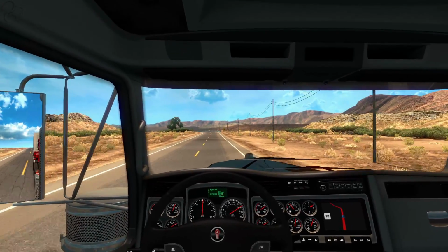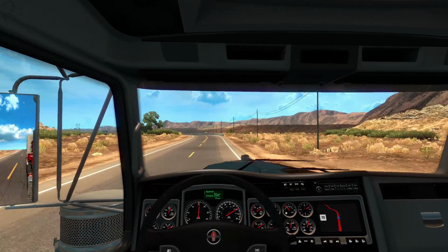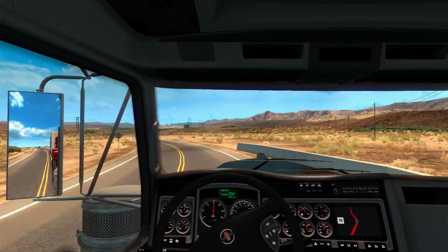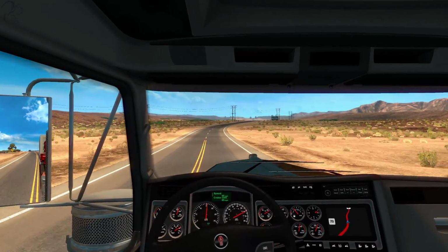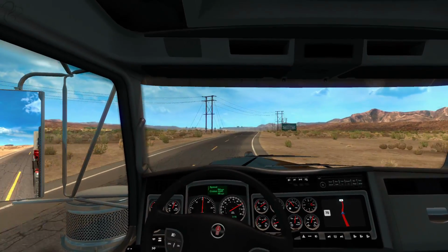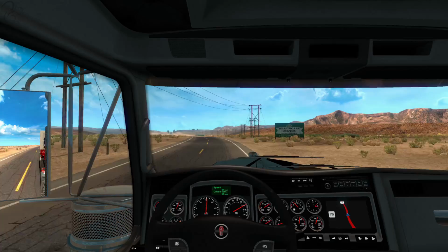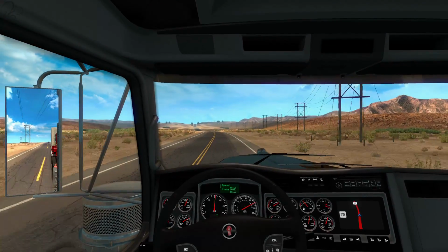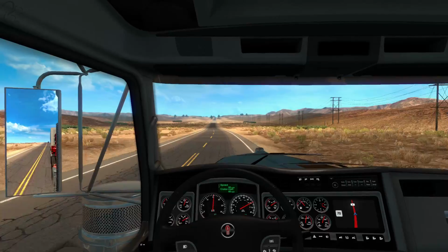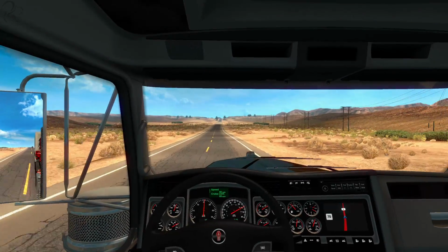Wondering what the best gear to stay in is. So we can pick up the pace a little bit. This trailer is how many tons? 18 tons, and it really doesn't feel like it. I think maybe it's because it's quite a short wheelbase trailer. It's quite compact, so you can throw it around quite a bit, it seems.